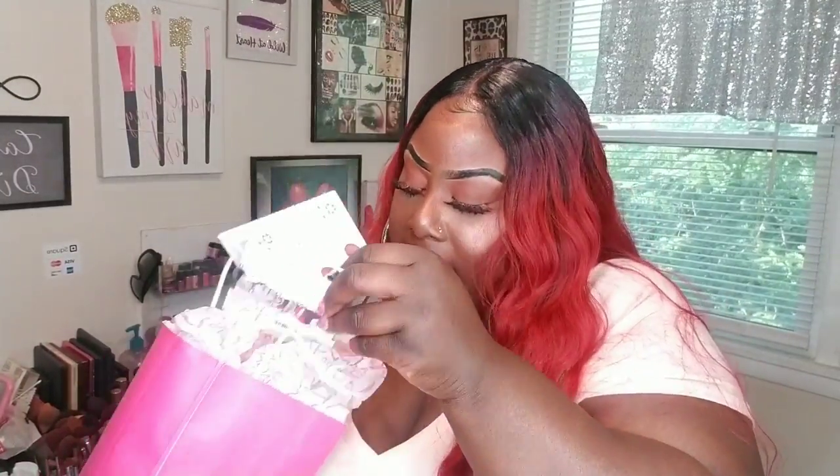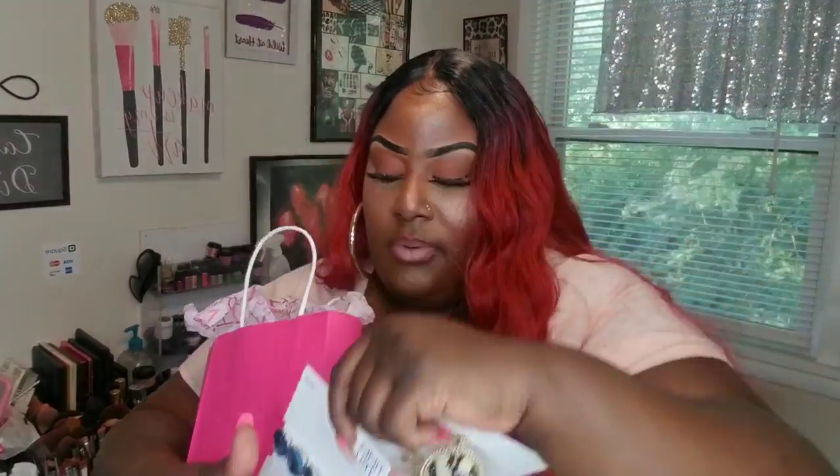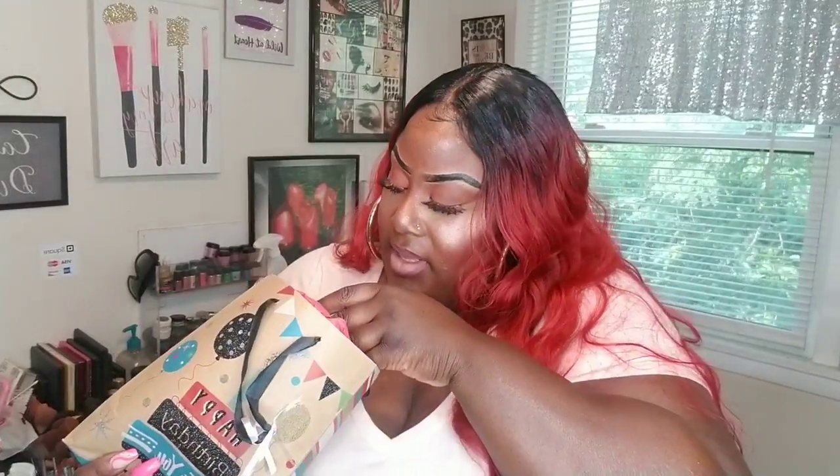Okay, so in this bag right here, I got some makeup, of course, this real pretty eyeshadow palette, and then I got some jewelry. Really, really cute. And then there's something else down here. Oh, a lippy. That's really cute. That'll probably look bomb with this hair. Really cute items.